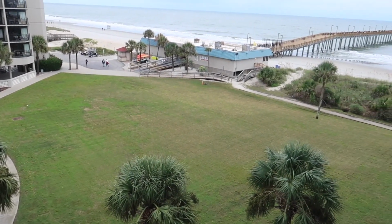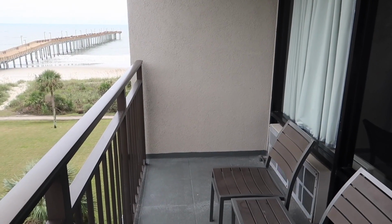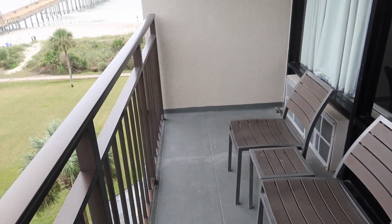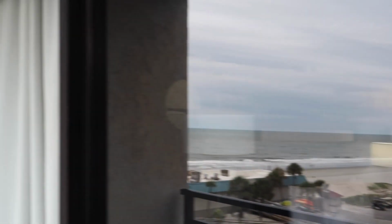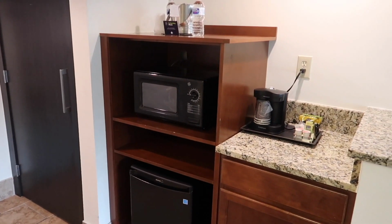There's a whole other section to this resort. There's a lot to offer. They have a restaurant, they have a pool bar, all sorts of good stuff. Let's go into the room and take a peek at what it has to offer.